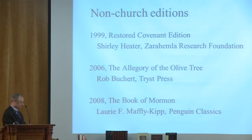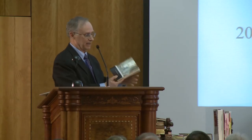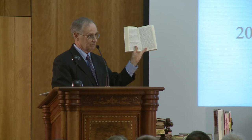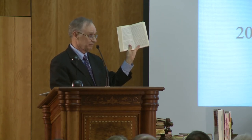Okay. The next one is in the Penguin Classics. So we are back to the Book of Mormon as literature. Laurie Maffly-Kipp doing the Book of Mormon in 2008. And this, if you open it up, is in the typical style, the font, the formatting that Penguin is famous for in its series of literature.